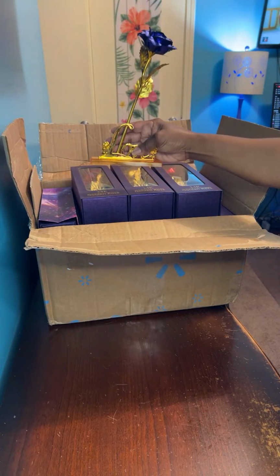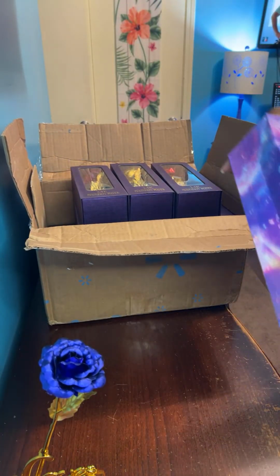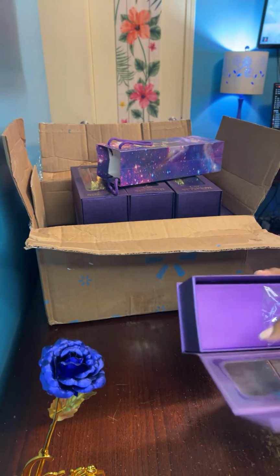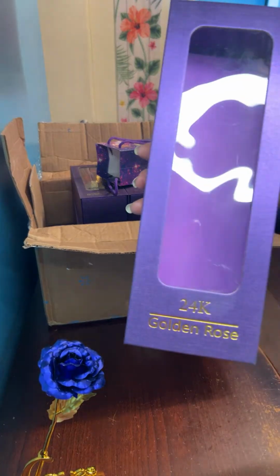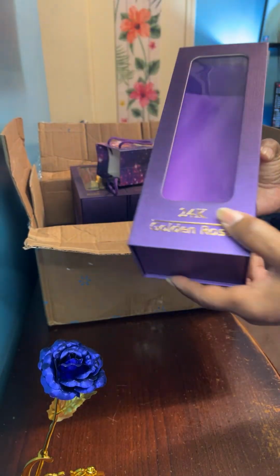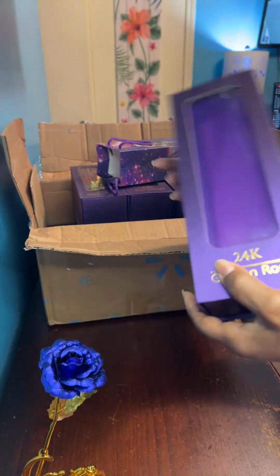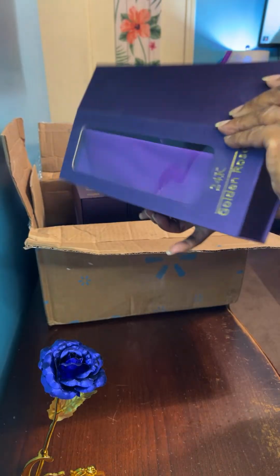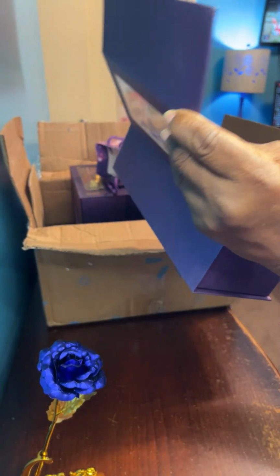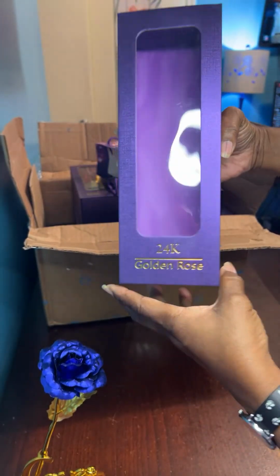So this is one I took out the box. And this is the beautiful box that it comes in. The presentation is absolutely gorgeous. This is the box, guys. Let me take the paper out. So it's a little satin lining inside the box. On the side, it has this little pull to let you know this is where you open it at. Lift up this lid. And you see how it opens out? Absolutely gorgeous. This is the box. Beautiful purple. Beautiful.